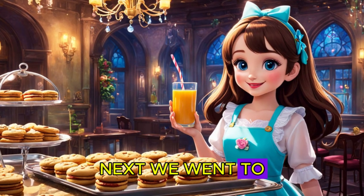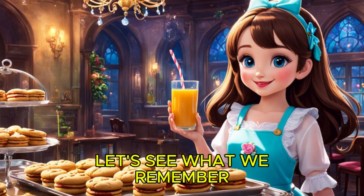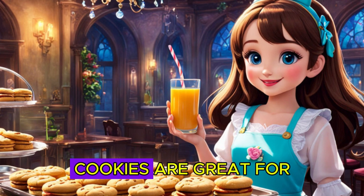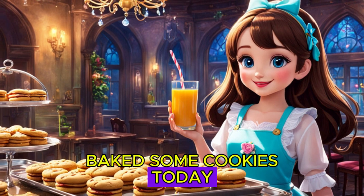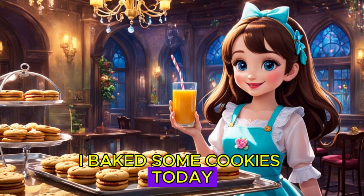Next, we went to the Enchanted Snack Café and learned about snacks. Let's see what we remember. Cookies are great for a sweet treat. You can say, I baked some cookies today. I baked some cookies today.